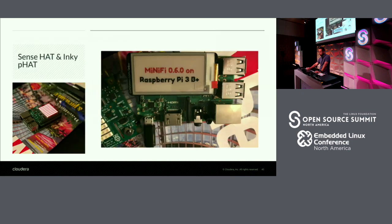So here we go. This is using a Sense Hat, which is a pretty standard Raspberry Pi add-on, and the Inky P Hat, which is an e-paper display. So that's what you see here with the red and black text. It's a three-color display. It's super low power, so it takes a little while to refresh the display, but then that display takes no power to stay on. You can even detach it from a power system, and it'll keep that up there for days.